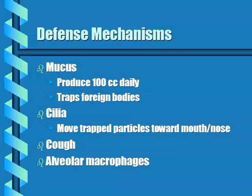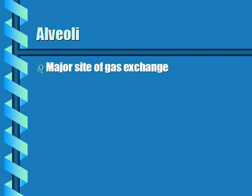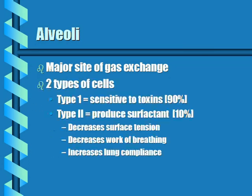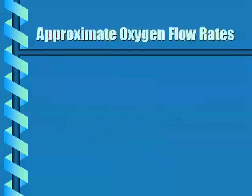We also have alveolar macrophages, which phagocytize particles in the alveoli. Now, the alveoli are the major site of gas exchange. We have over 300 million alveoli. There are two types of cells. Type 1 cells are sensitive to toxins. That's about 90% of all the cells. They allow air to bypass the blocked alveoli through collateral air passages. Type 2 produce surfactant. This is 10% of the cells. They decrease the surface tension, they decrease the work of breathing, and they increase lung compliance. So they're very, very necessary.